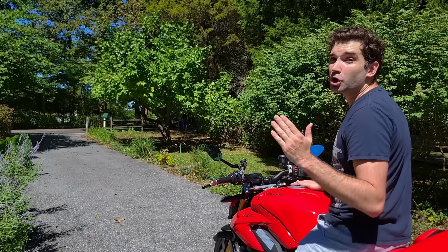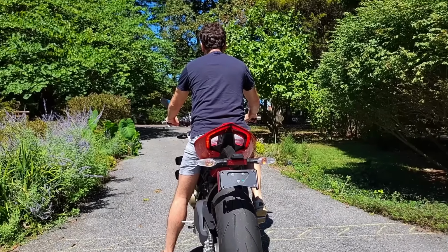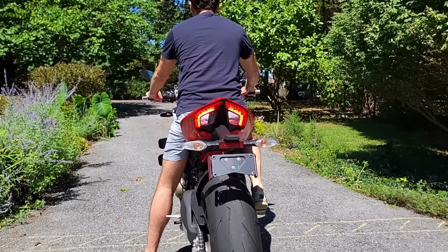Another trick I like to do is when a car is coming up behind me, I pump my brakes so that the red brake light flashes and they can see my motorcycle better.